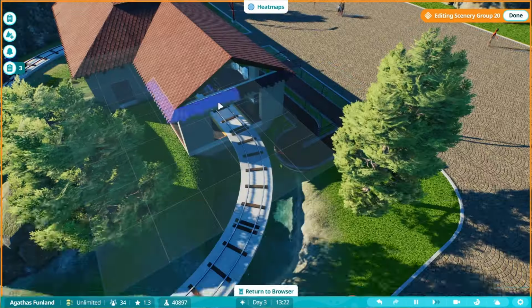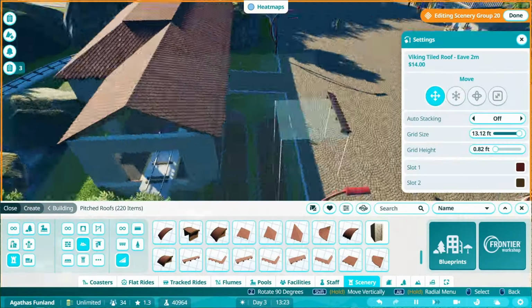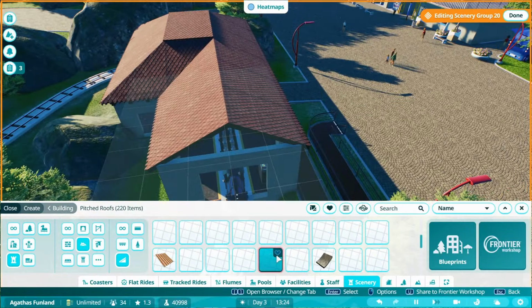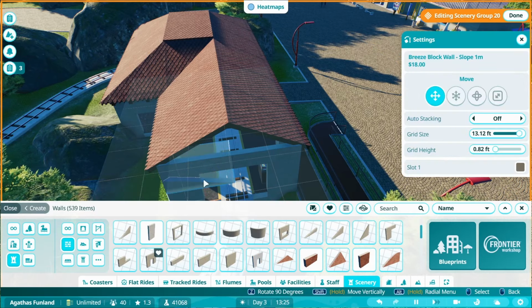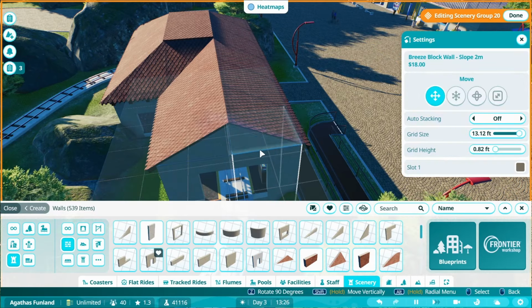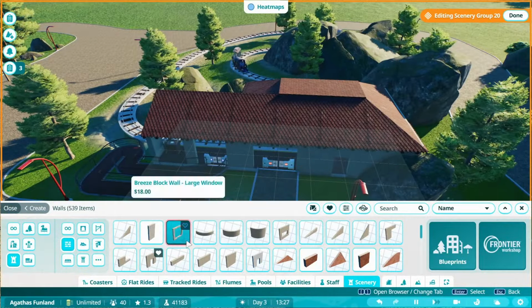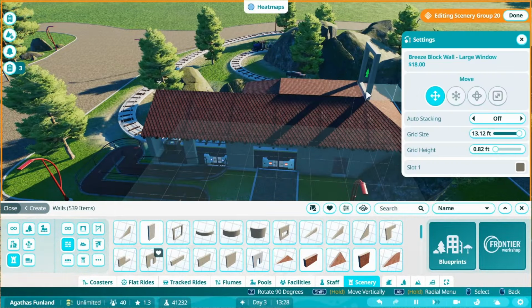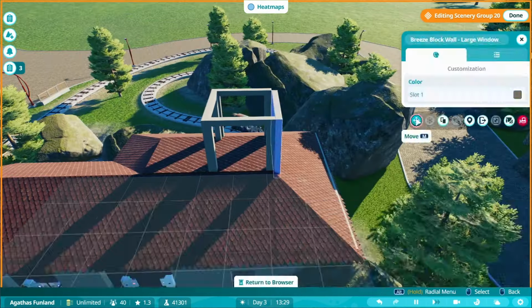So, I'll just put in some final last bits of trim here and maybe straighten this end out a little bit and try to get the end cap on here. And it'll be time to move on to other things with the area. There's a lot to do in this area. There's a lot of buildup that has to occur to kind of make you immersed in the ride.